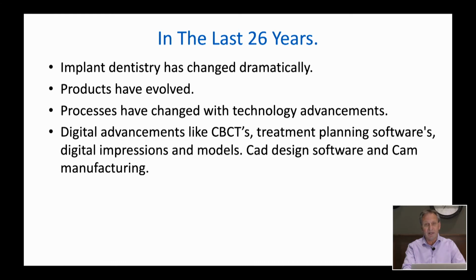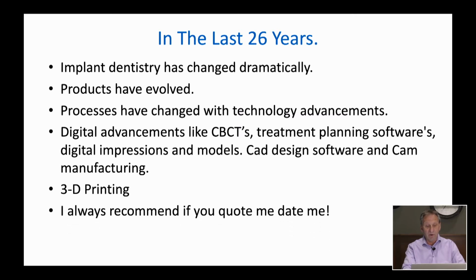CBCTs, CAD and CAM software, CAD design, CAM manufacturing. Again, it's pretty much dentistry today, but especially in the implant world and manufacturing world. 3D printing over the last couple of years has really dramatically changed. We went from a few people having 3D printers to almost everybody having a 3D printer that you could potentially make surgical guides with and whatnot. So all those things are moving forward.